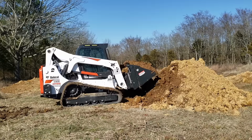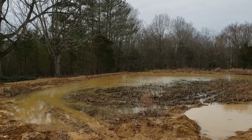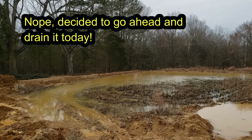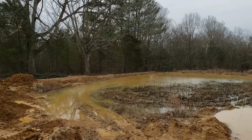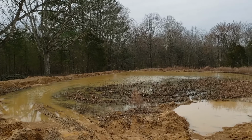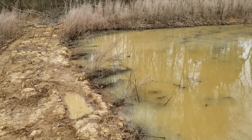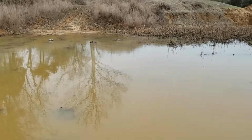And I really want to get dirt on that dam before I let the water out. So that's my hope, but I am going to let the water out soon because all of the other ones around that the DNR runs, they just let all the water out of those. Okay, this pond is a little bit fuller than it was meant to be.